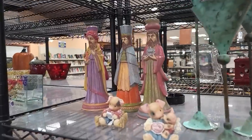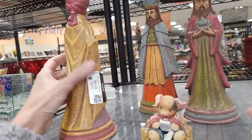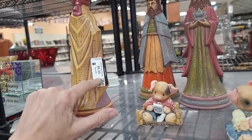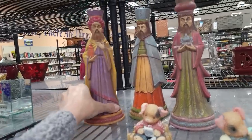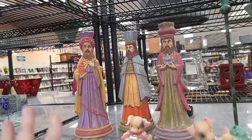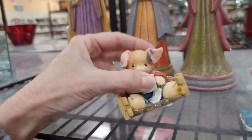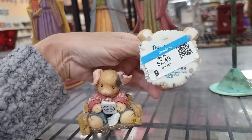All right, always gotta look up. Oh, look who's still here. It's our three wise men. Are they still priced at, yeah, still, well, no, they were a lot more before, weren't they? I'm trying to remember now what they were priced at. I think they were more than $10 each, and they may have brought them down now. Almost there. It's still $30 for the set. So then we got some Mary's Moos, and they're piggies, $2.49 and $2.49.